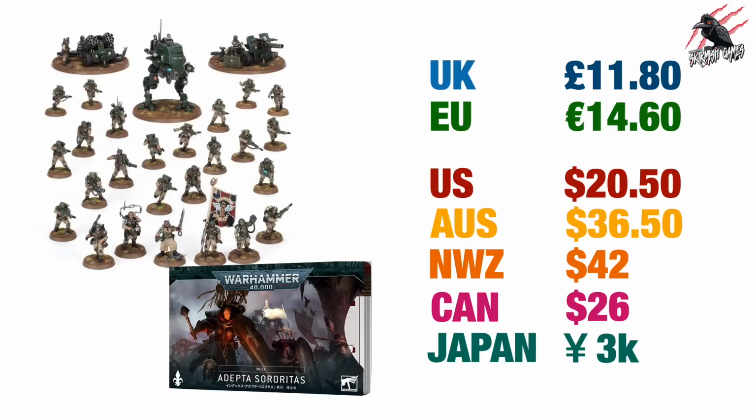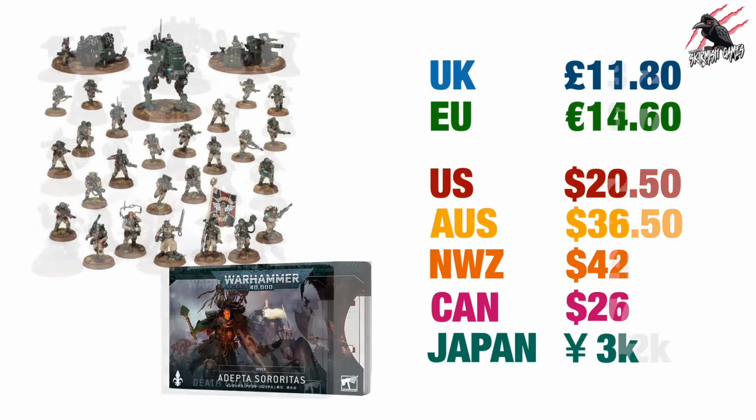Then there's the Imperium. These are a little bit cheaper, £11.80. Euros confirmed at 14.6, and then guesstimating US 20.5, Australia 36.5, New Zealand 42, Canada 26, and Japan, again, 3,000 yen, might be a tiny bit under that.